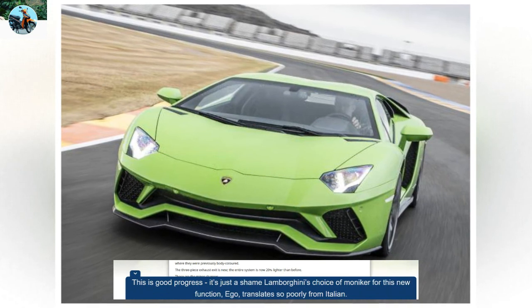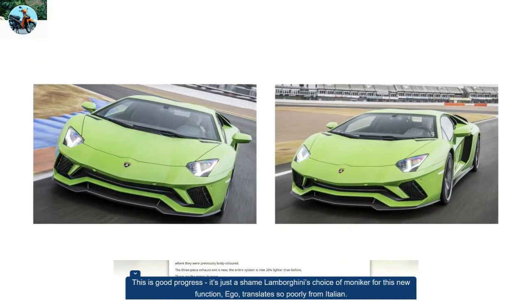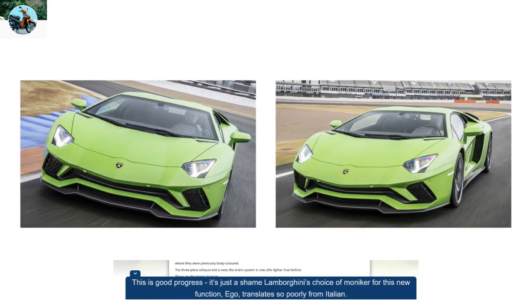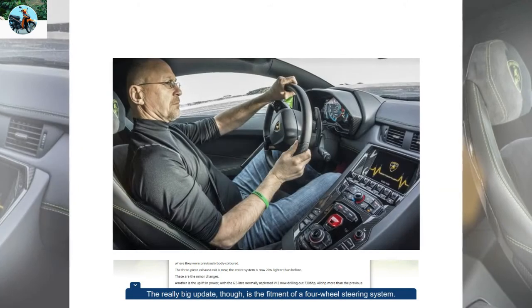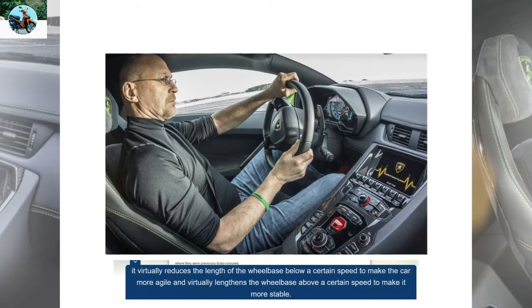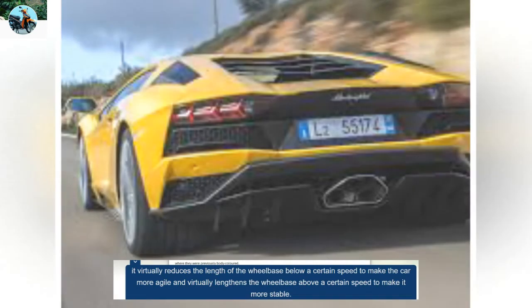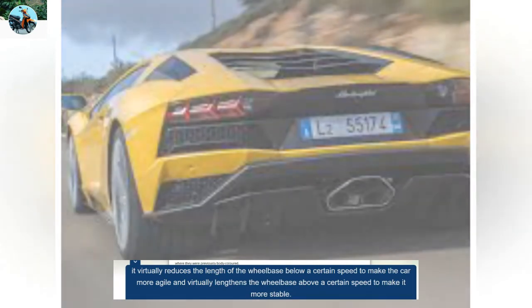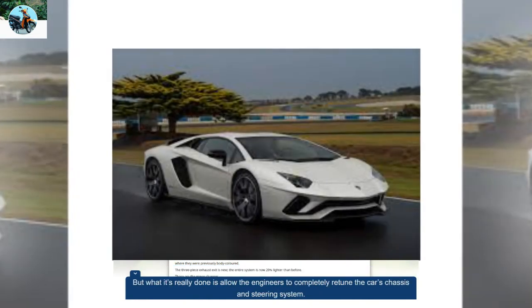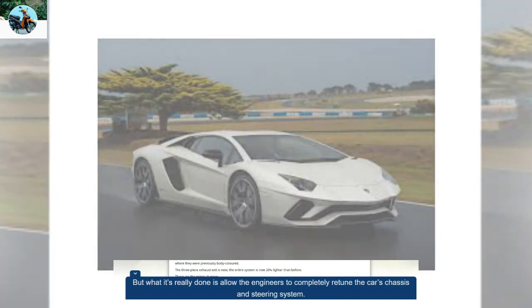This is good progress. It's just a shame Lamborghini's choice of moniker for this new function, Ego, translates so poorly from Italian. The really big update, though, is the fitment of a 4-wheel steering system. Like all such systems, it virtually reduces the length of the wheelbase below a certain speed to make the car more agile, and virtually lengthens the wheelbase above a certain speed to make it more stable.